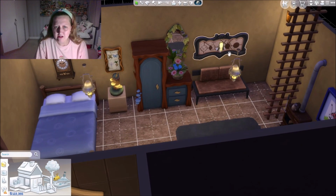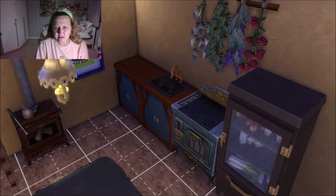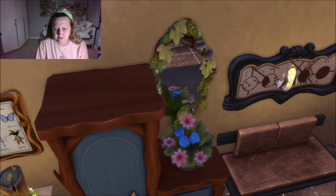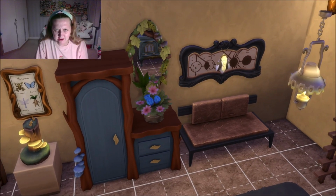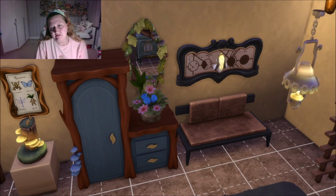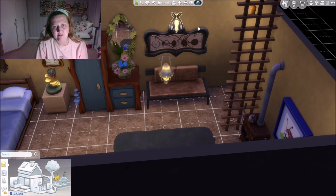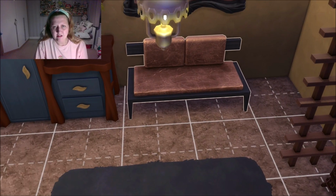There we go. So this is the kitchen area. It's very cool. We've got a chair, a dresser, a metal painting. Why is the bug inside the painting? It's meant to go above. Anyways, back to the tour.